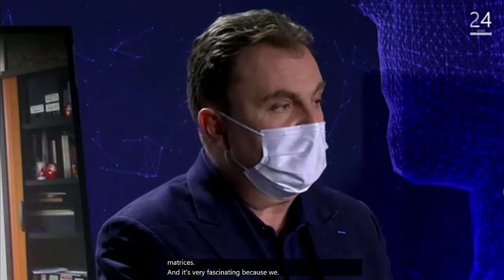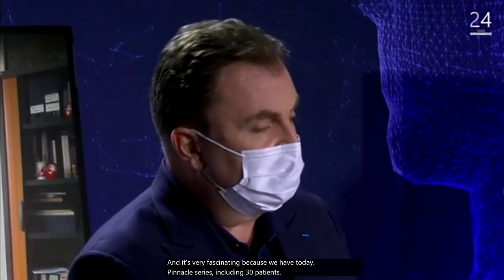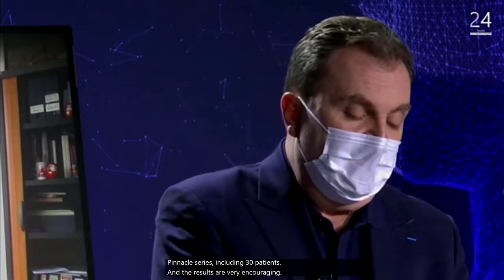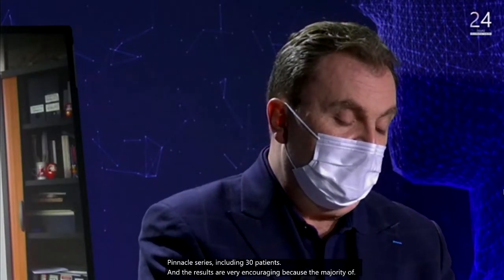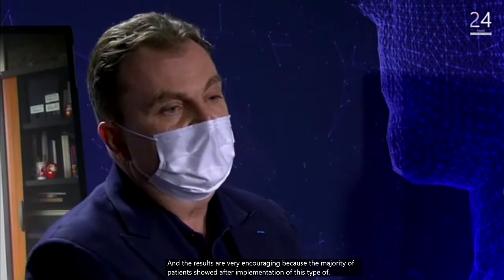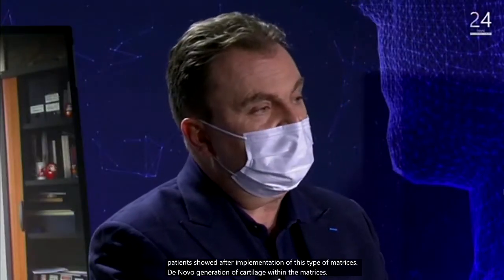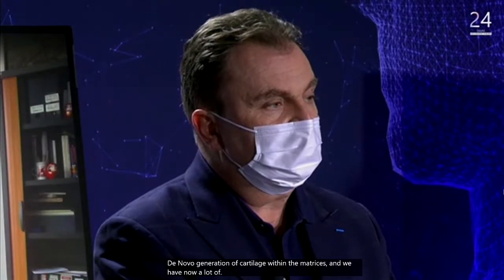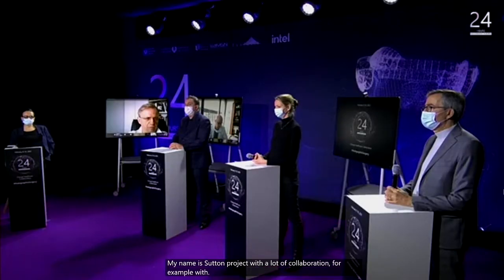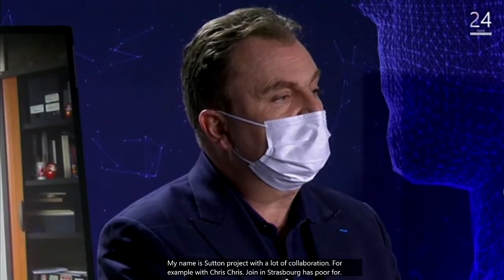We have been working for a long time at our center on in vivo airway bioengineering using stented aortic matrices. It's very fascinating because we have today clinical series including 30 patients. The results are very encouraging because the majority of patients showed, after implantation of this type of matrices, de novo generation of cartilage within the matrices. We now have a lot of projects. The name is Saturn Project, with a lot of collaboration, for example with Christian in Strasbourg, for developing laryngeal transplantation.